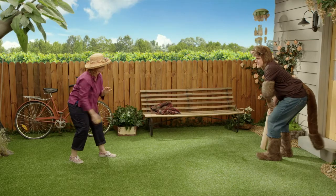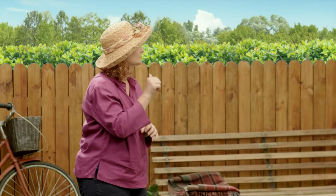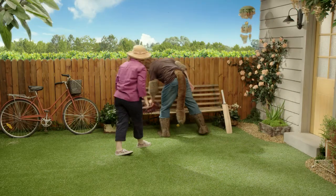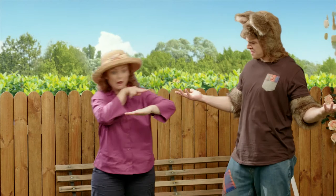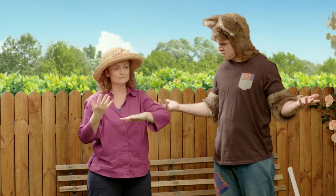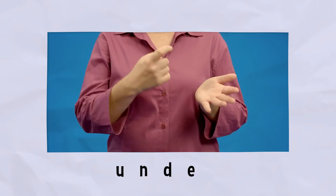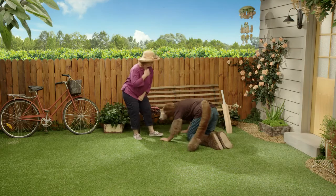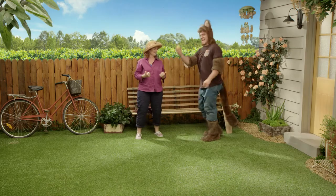Again. Ready? Did you see where that went, Possum? It's over there, near the bench. Where is it? You don't look on the bench. You need to look under the bench. Under the bench. Okay. He'll find it in a minute. Well done. Found it.